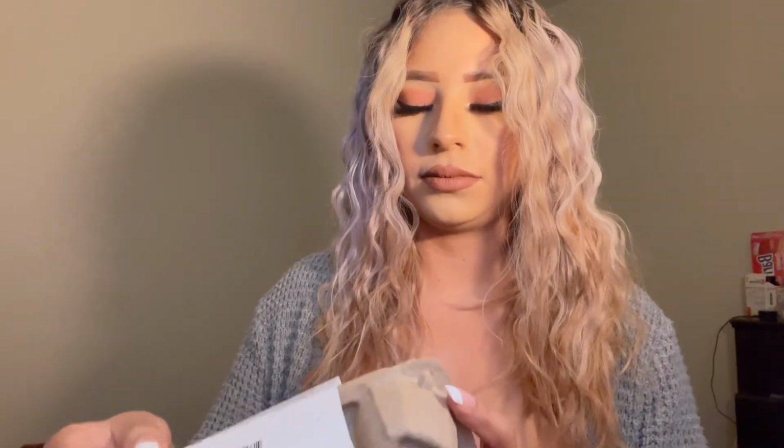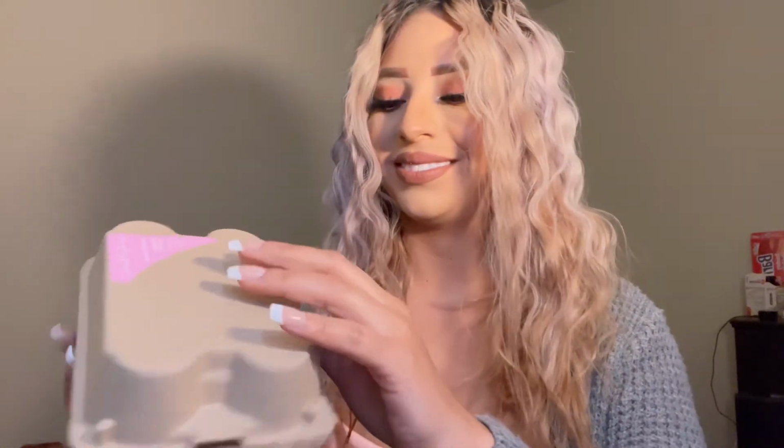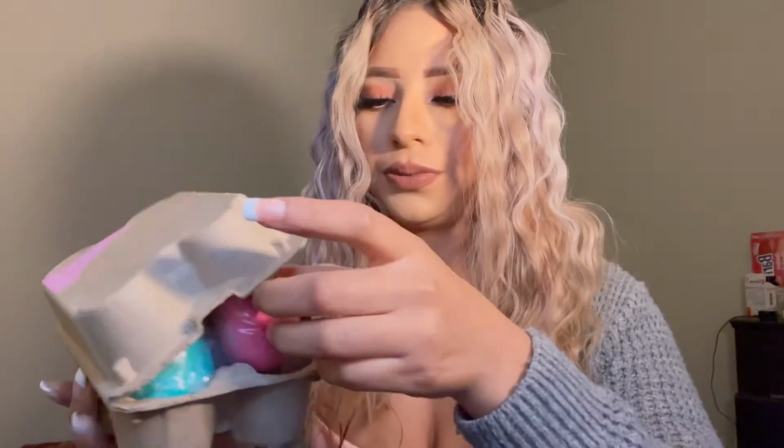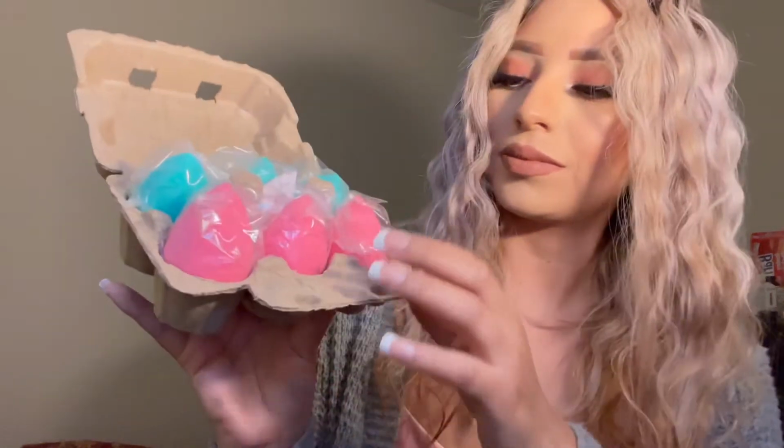Next I got this one by Beauty Bakery that retails for $18. And these are the Beauty Egg Beauty Sponges. This one retails for $18. This is so cute. So there's 6 of them. They honestly feel really nice.